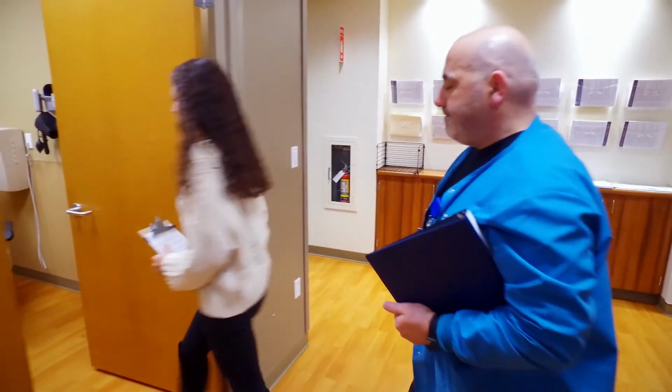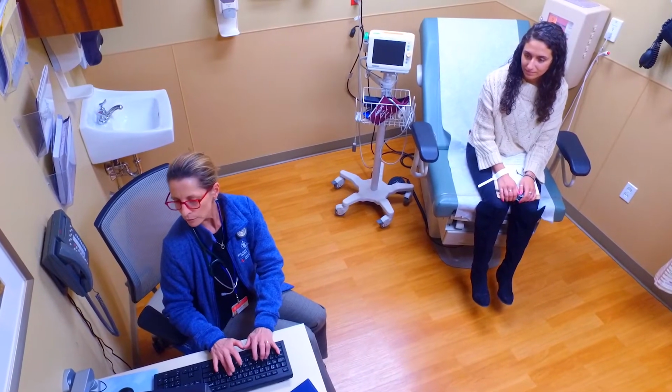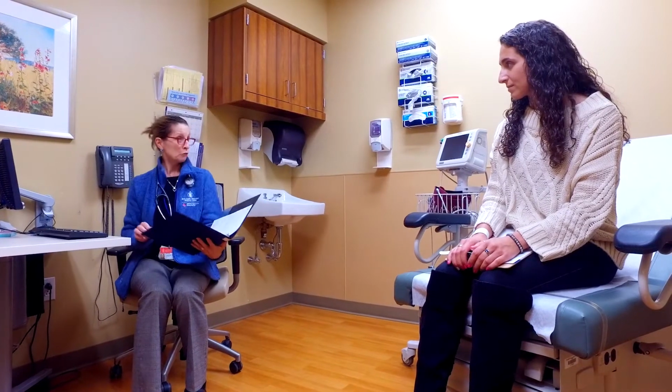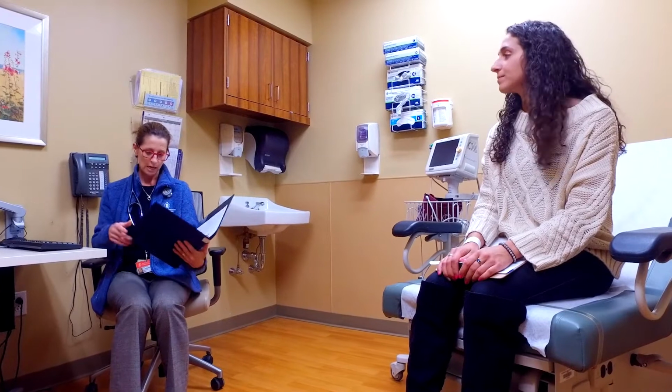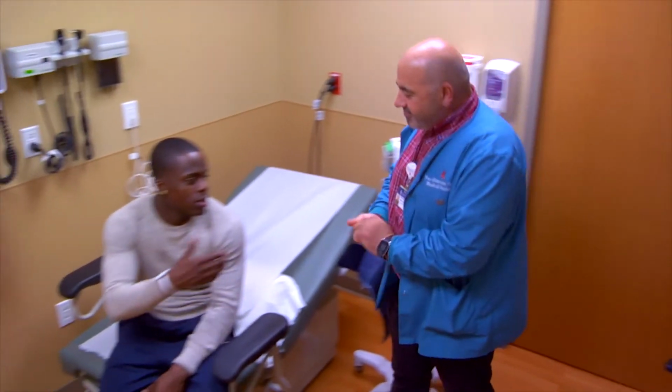The second goal is to make sure that the anesthesia team knows the medical history in as much detail as we can. And so we really try to get an in-depth history of all the patient's medications, their past medical history, their past surgical experiences. And then the third goal is to identify if there are any health concerns that we need to get fixed before the patient actually goes to surgery.